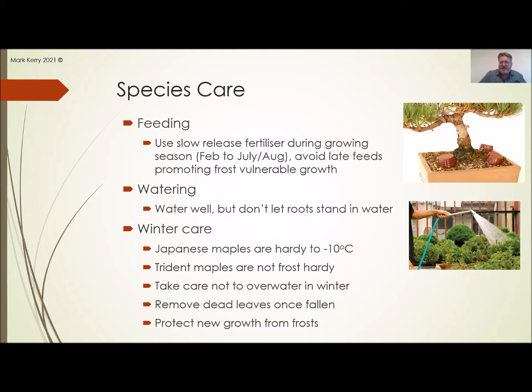Watering, as I've already said, you want to water quite well, especially in summer when it's very hot, especially if you've got a fairly free draining substrate like akadama, but you don't want the trees to stand in water for a prolonged period of time. So I personally, that's why I use akadama. I don't need to worry about it. You can't really overwater with akadama, as long as it's not breaking down.